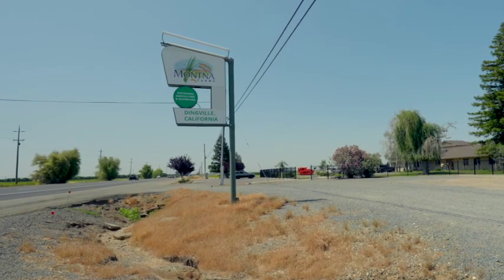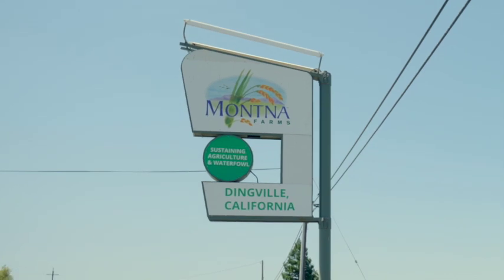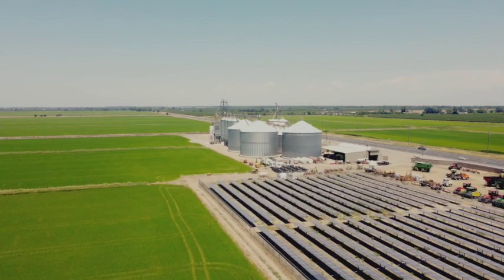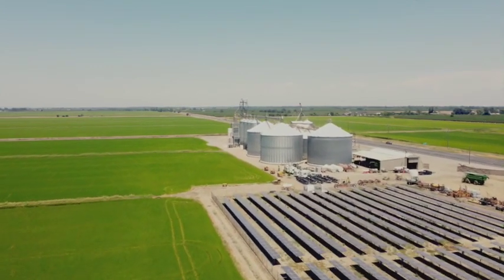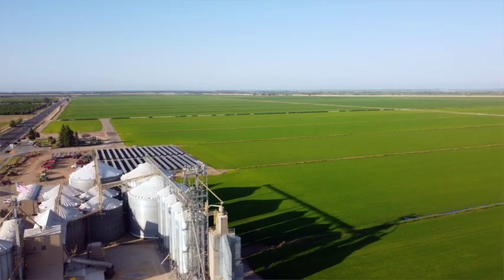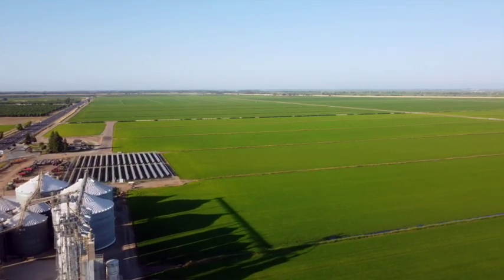The first conservation easement that was established on Montana Farms is located right along Highway 99, which would be an area where we would be concerned about future development for industrial or commercial use. Now it's permanently protected. Being the first rice farm family to do an easement that protected the agricultural value as well as the environmental winter waterfowl benefits that our easement contains was very important to our family.